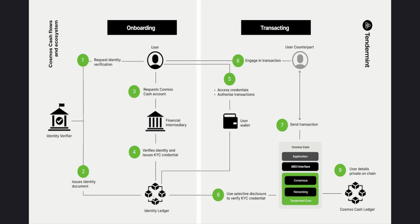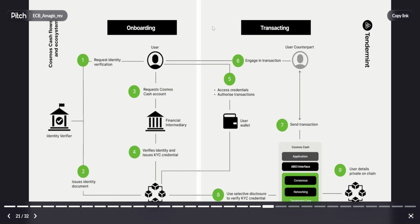Step 6 engage in transaction and send transaction using the Cosmos Cash protocol. And step 8 use selective disclosure to verify KYC credential. Step 9 user details private on chain. We can see that the Tendermint team implemented the Cosmos Cash protocol based on the specifications from the European Central Bank. Let's take a look at the next important slide.